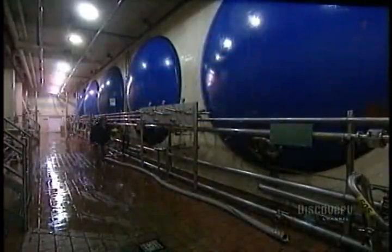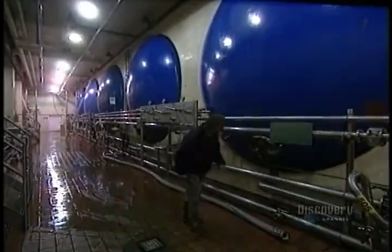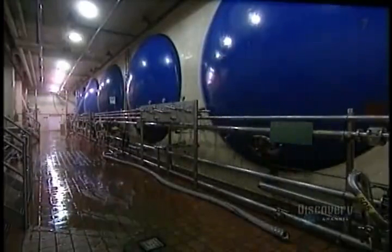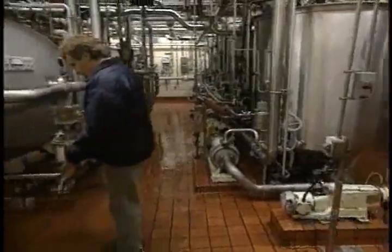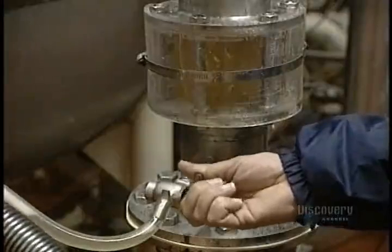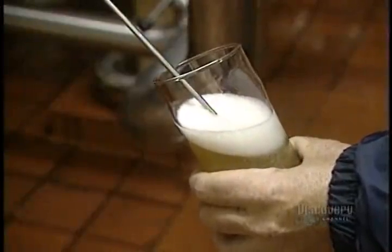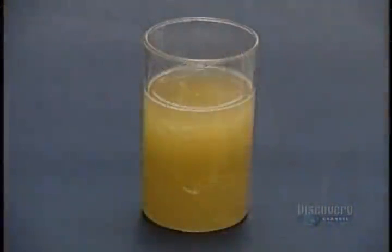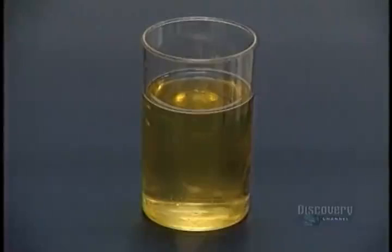Now aged for 3 weeks, the beer is almost finished. We see here the bottling tanks. The beer has to be filtered once more. Exiting these filters, the wort is clarified, then rid of the components responsible for the cloudiness of the beer. Here's the beer filtered a second time, and finally finished as a clear product.